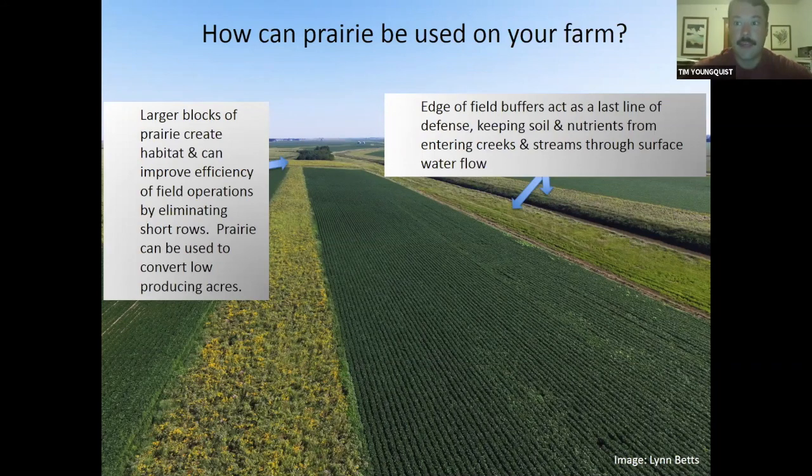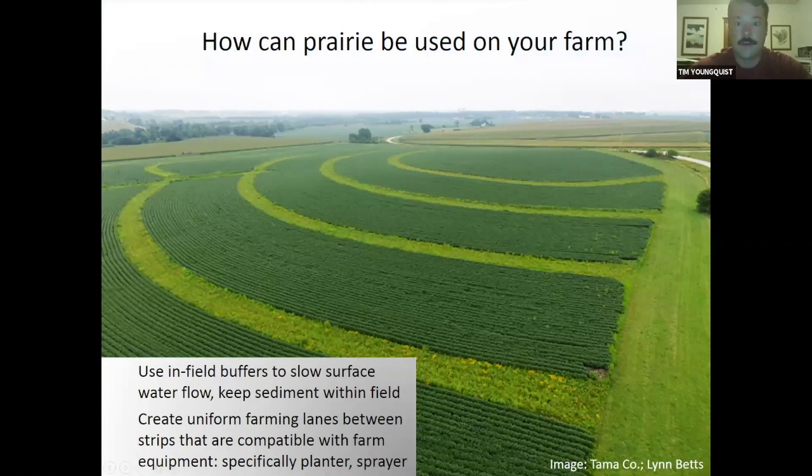When people think about prairie strips, you're probably envisioning something more like this. And this is absolutely something that you could do, laying strips out on the contour throughout a field to work with that farmer's equipment. Then you're intercepting that water flow and keeping soil in place in the field. But you're also creating all these bands of habitat for pollinators, for birds, for small mammals.